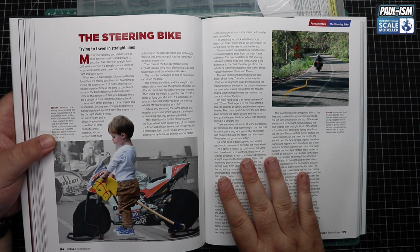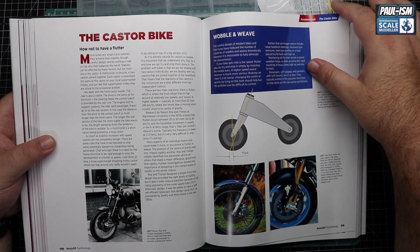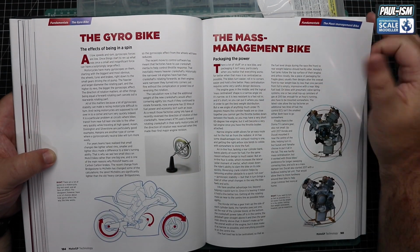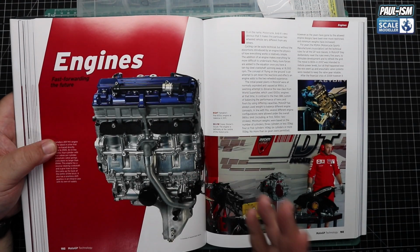So, now we're on to fundamentals. So you've got steering the bike. There's going to be all different sections. Aerodynamics, if that's a word. Caster, wobble and weave. The geometry of the bike. Mass management, the gyro. Thermal bike. So lots of different sections.